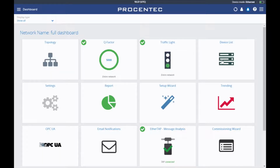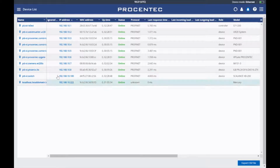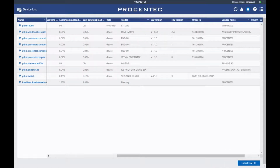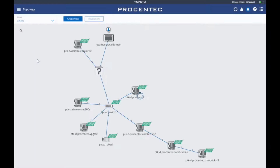You click the device list icon and get a handy overview of all your devices. You see the device names, IP addresses and various other characteristics including the port load and what kind of devices they are. Next you select Topology in the left pull-down menu. Here you get a graphical display of the network. Just check if all is okay.